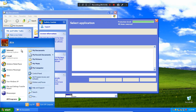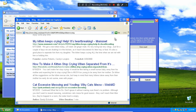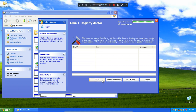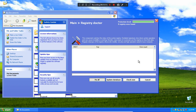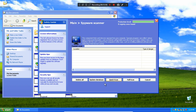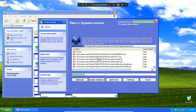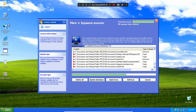Registry doctor. Go to website internet to see what will happen, so then fine. Fix all. Error count 0. Okay. So what I'm going to do to the all files. Read.txt. So before I wait for the whoa, he's scanning and deleting them immediately. That's pretty nice.